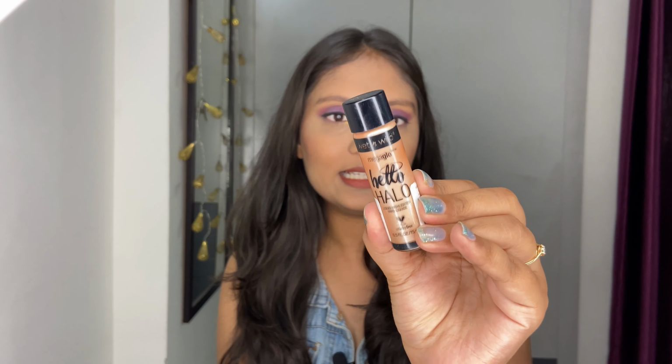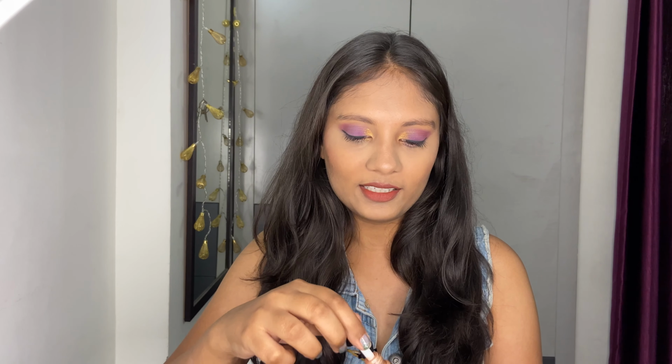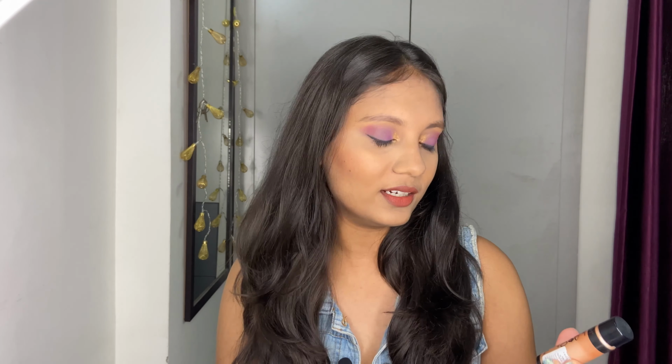Next, I've got a highlighter from Wet n Wild. This is how it looks. It's a liquid highlighter, Hello Halo liquid highlighter. I really like the name, and it is one of those beaming highlighters. I'll just show you the swatch. So this is how it looks. With very little usage, you can get a lot of glow. So if you're doing any kind of party makeup, this is absolutely stunning. And also you can mix it with your foundation to get that dewy finish, or otherwise you can use it on your high points. So an affordable and the best option under rupees 500.